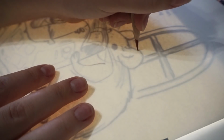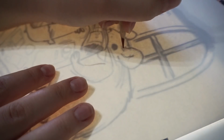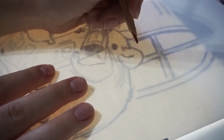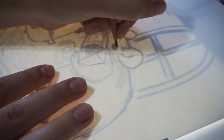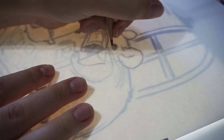So now I printed off all of these sketched out pages, and I printed them on quite big paper, actual size, and now I'm transferring them to watercolor paper using a Prismacolor terracotta pencil. It's a color erase pencil. It's kind of erasable, but I just like it because it has hard lead and it's good for lines and it blends in with the watercolor.